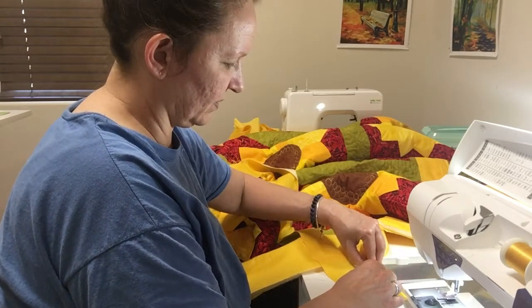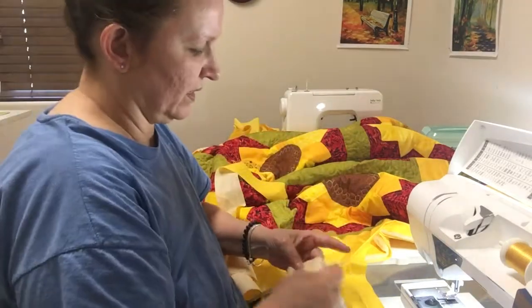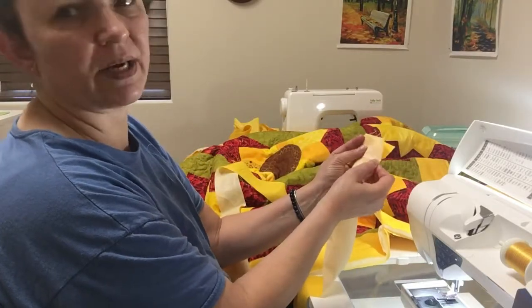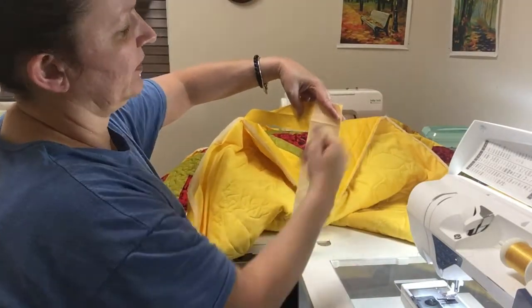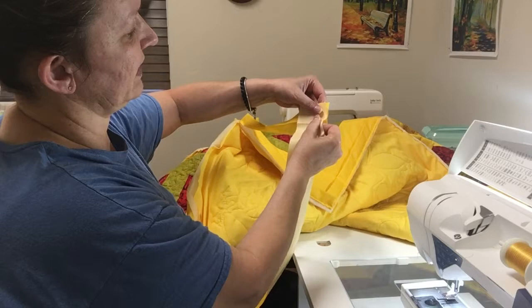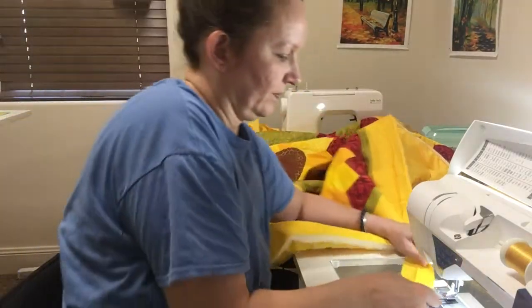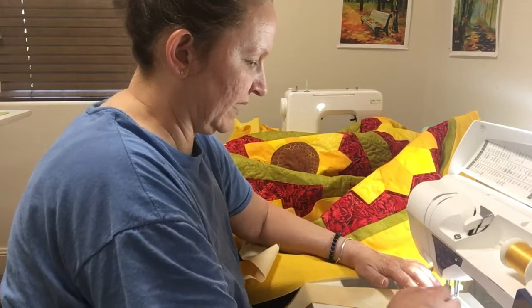So to add the binding strips together, you're just going to lay the right sides together. And you're just going to lay one crosswise like that. Just straight like that. So you've got one coming this way, and then you've got one going down. You're going to put those corners together like that with the right sides together. And then you're just going to sew a line from this corner down to this corner. And that makes binding.